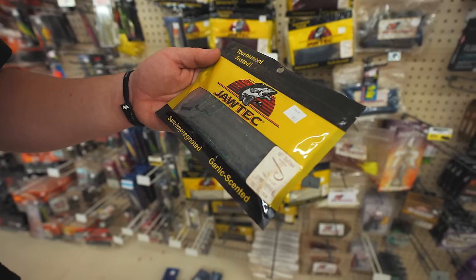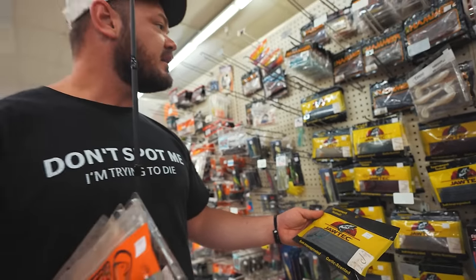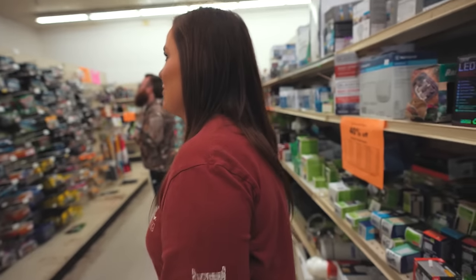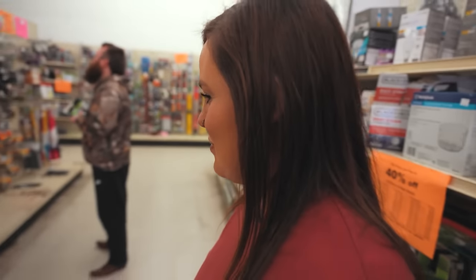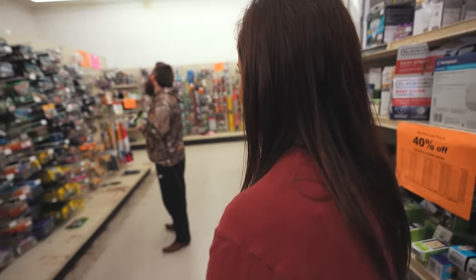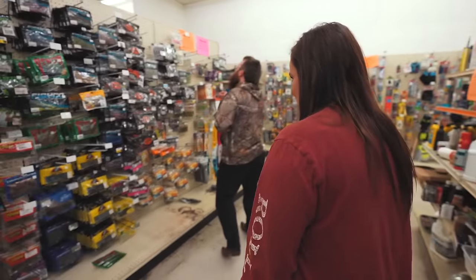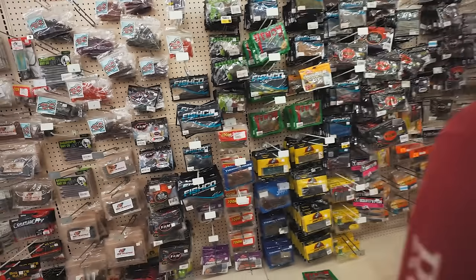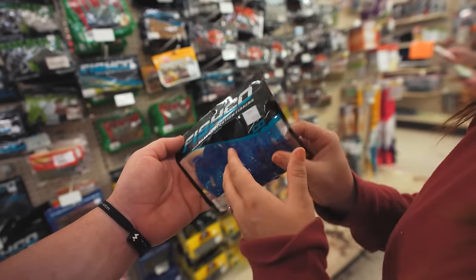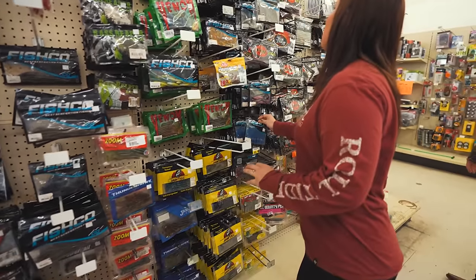Jaltech 10-inch Sultan Junebug worms. I think we need to run these because we've never seen them before. It would be a crime if we didn't. Pick me and you some. I ain't even going to tell you what to pick, actually. You got it. They have so many brands I've never seen before. Fishco, Bass Reaper. What is that? Oh, those are like little trailers. Like little chatterbait trailers or stuff like that.